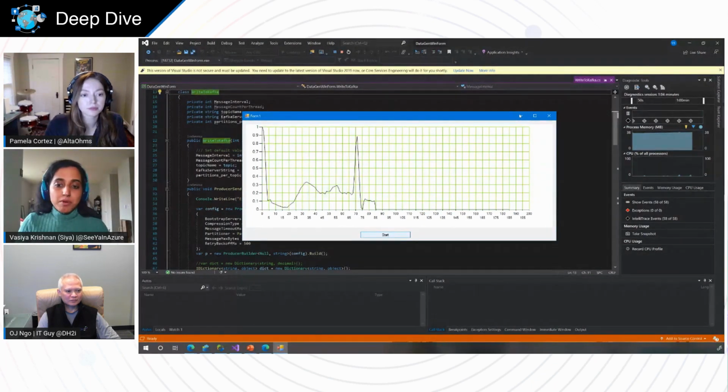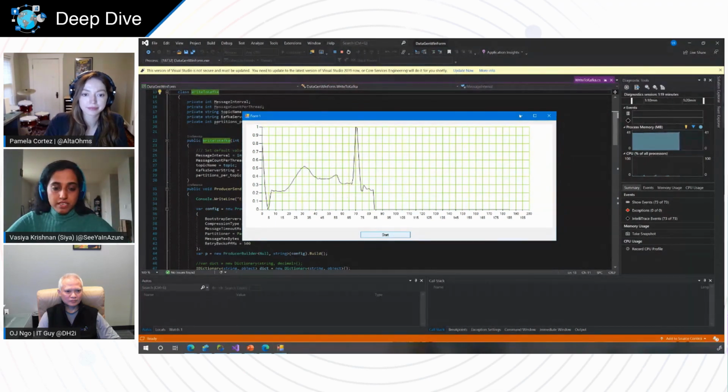So as a next step, what we're going to see is that the data from Kafka will be written to our Azure SQL Edge instance. As it is a remote deployment, we have deployed Azure SQL Edge as a standalone container on a portable ECG monitor. So let's jump into that.